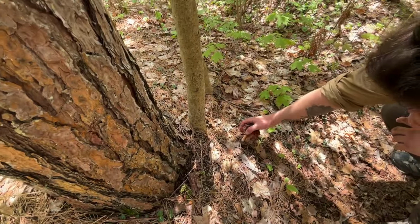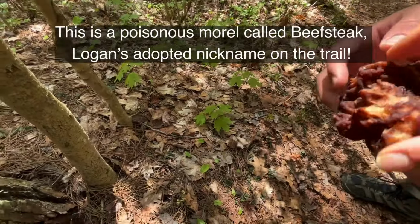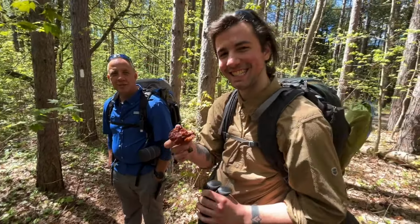Yeah, that just came right out. Interesting. And that is a morel. We're going to find out what the name is. Okay, oh, like, mushroom man. You are the mushroom man.